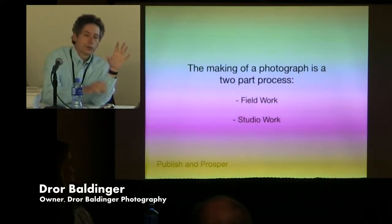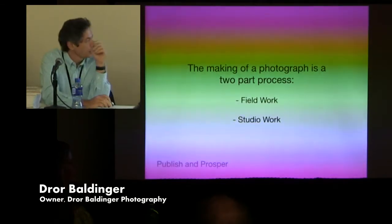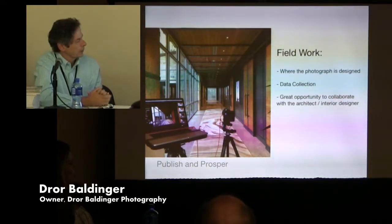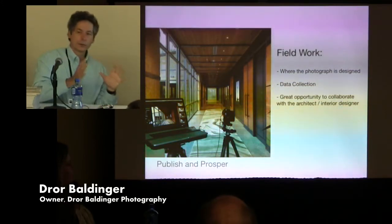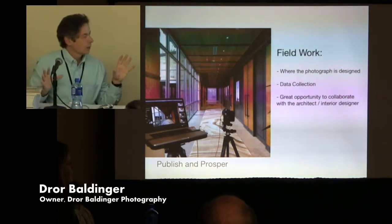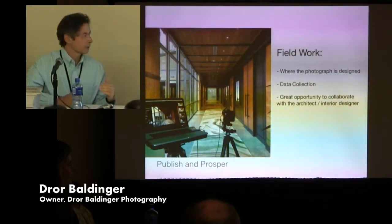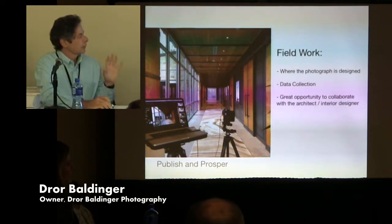Architectural photography today is composed of two parts. There is a field work and studio work. The field work is essentially collecting data. You can see here my setup, camera on a tripod, of course, and a laptop on a tripod. So everything is tethered to a laptop, and you can see immediately the shot being considered. This is the opportunity to collaborate. Now, again, this is today in the field, it's data collection.